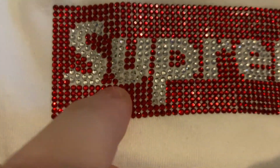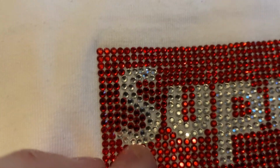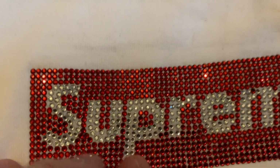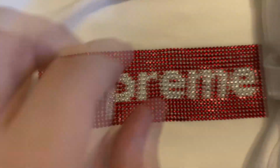And the one from Dhgate is all weird. You can see there's a little crystal missing there. And if we go for the one from HforHype, there is no crystal missing there. Around here as well, look, there's a crystal missing there. And if we head over to the one from HforHype, there is no crystal missing. It's literally the same, but there's a bigger space and stuff. But yeah, this isn't good.